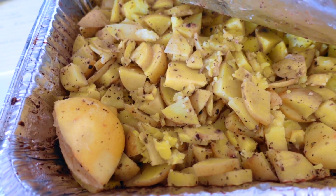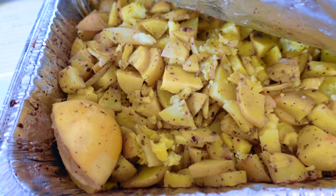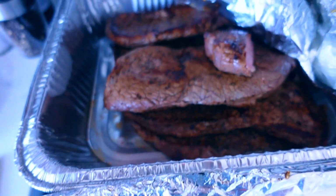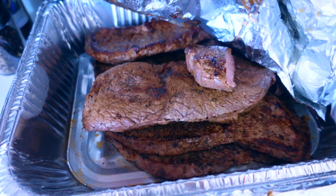That Greek seasoning you can get at your local grocer. I'll try to see if I can find it on Amazon. If I can, I'll have it linked. There's that steak. Becky's already tapped into it. She said it was really good.